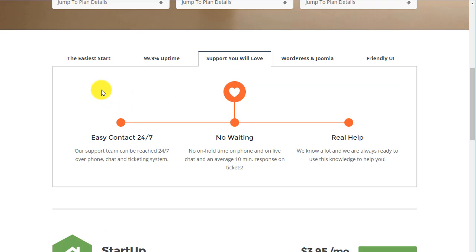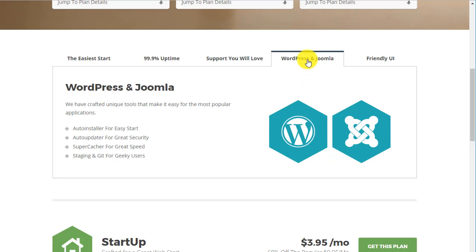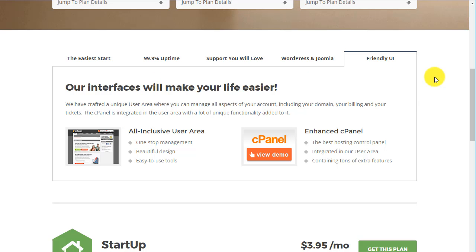They have great support at SiteGround. They have easy contact 24/7. 3 a.m. in the morning, you can get on live chat, phone, or email. No waiting, and real help with people who know what they're talking about. They provide services for both WordPress and Joomla, though most likely you'll be starting with a WordPress website. But if you wanted to go into another platform, it's available. And then also their friendly UI.